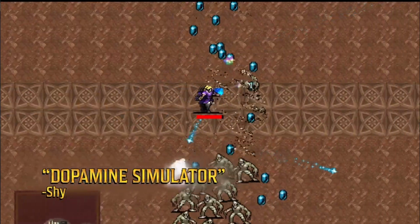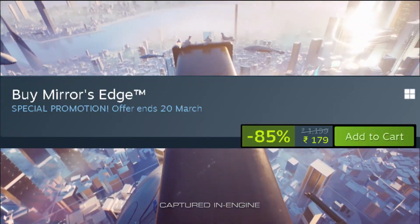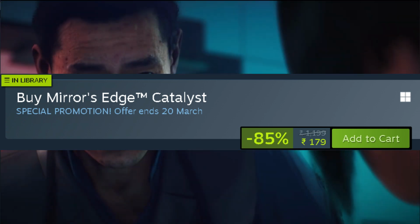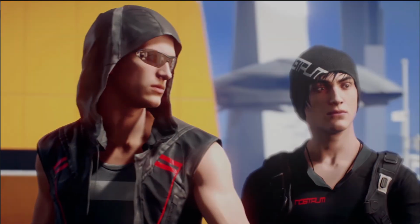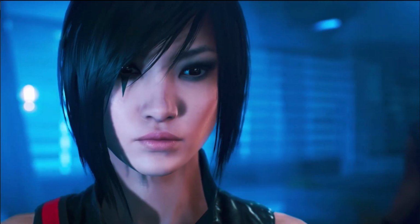The next game is coming up from Mirror's Edge, 85% off, 179, almost like $2 and a few cents. The same price goes to Mirror's Edge Catalyst, 85% off, 179. It has a female protagonist in parkour, and every parkour game has been inspired by this Mirror's Edge game. So I highly suggest you check it out. And the story is totally linear and phenomenal.